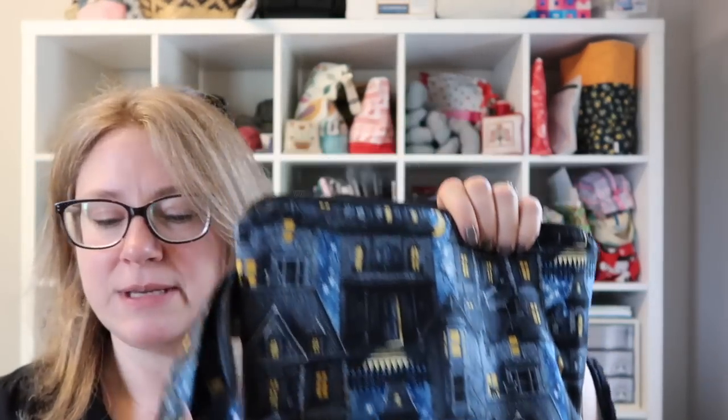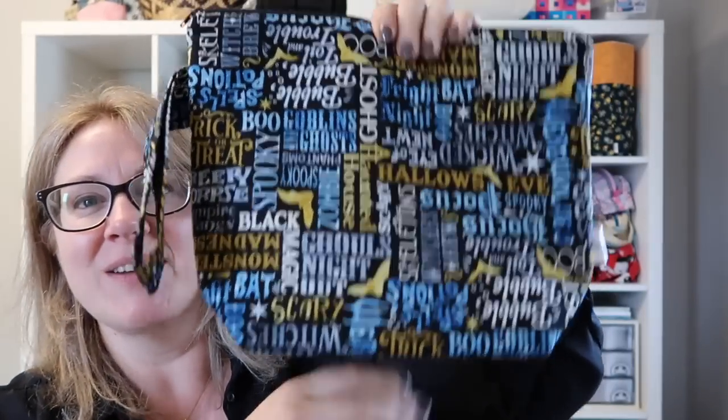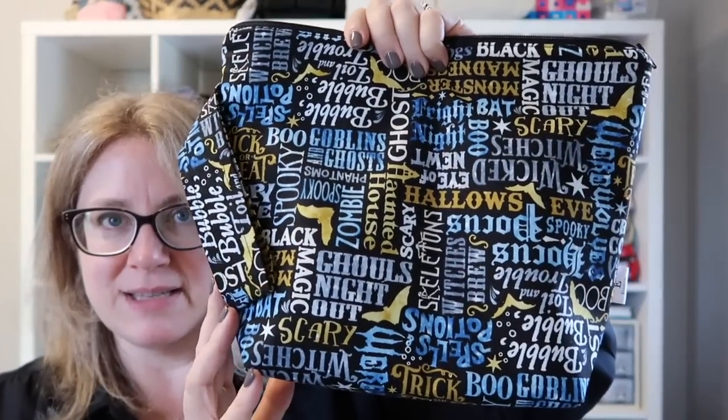We only have 6 of these. The other wedge tote that we did, I need one of these, was this one with the words. I love this. I love both of them. It's a hard choice, but there are so many amazing self-striping Halloween sock sets. So I think that I need to find myself one, and I need this bag.